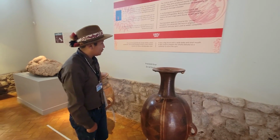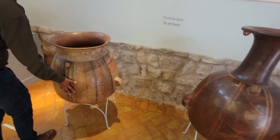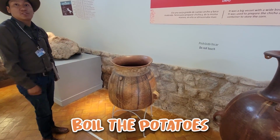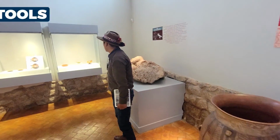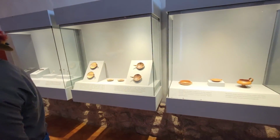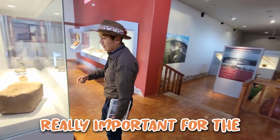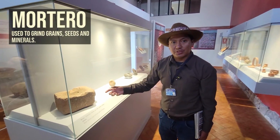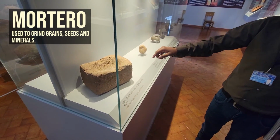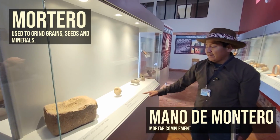Exactly, yeah. Muy bien. They also have different kinds of materials here that the Incas used for cooking, for making different kinds of cereals, and for boiling potatoes, for example. Here we have different tools. This museum in particular has all the things that the archaeologists discovered here. On this side, there is something really important for agriculture, called the mortero. Mortar and pestle. Yeah, exactly. They put the grains, the seeds, and some minerals there just to grind them with this kind of rock.